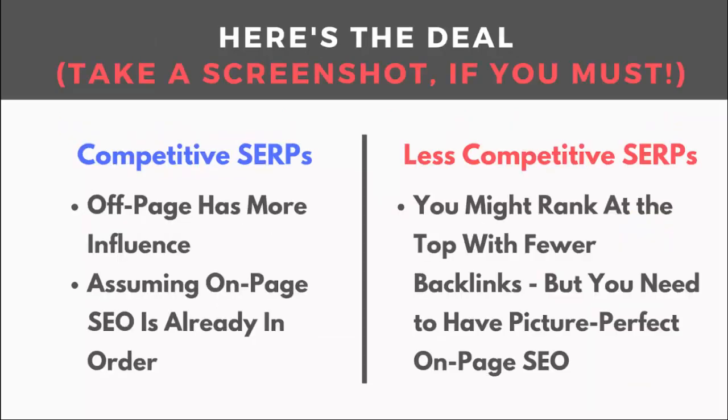So here's the deal. For competitive SERPs, off-page has more influence. Okay, it's just what it is, because you won't be able to rank without links, even if you have a very high domain authority. And then assuming that your on-page is already in order, invest 90% of your budget into link building, okay? Less competitive SERPs, I'd actually probably reverse this, and I'd say sort out your content optimization, sort out your on-page and your technical SEO first, and then you have the chance to rank with fewer links, but you need to have picture perfect on-page, okay?